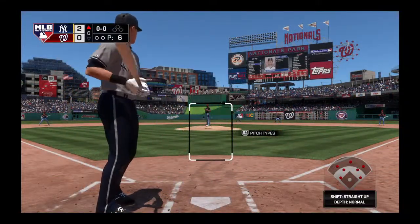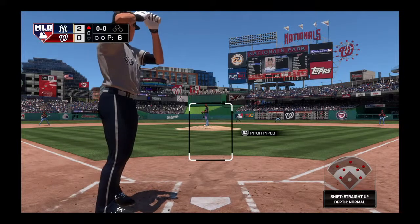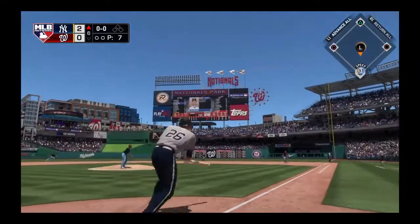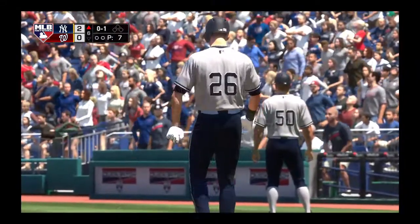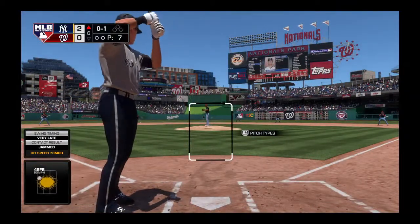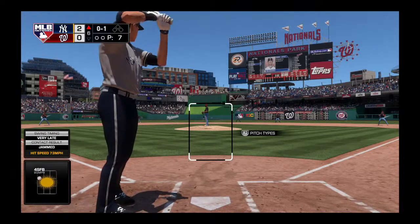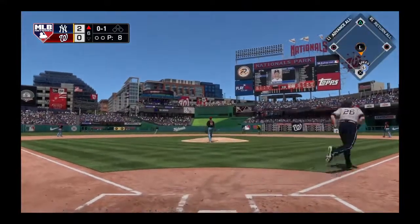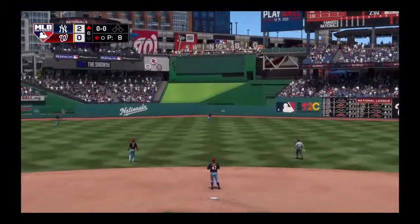Standing in, DJ LeMahieu. He's bounced out and flown out in his first 2 plate appearances. Here's the first pitch to him. And here's a ball hit in the air after it is eaten. But this will land untouched. Nothing in 1 count. Here it comes. Line towards center field. Robles is right there, 1 down.